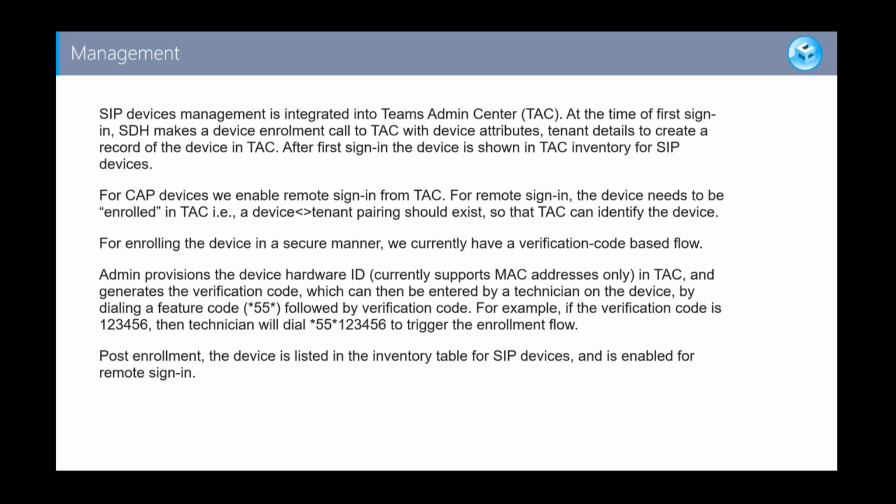Management. So like I said, one of the benefits of having SIP gateway and utilizing your devices with Teams is that you can manage the devices in the TAC, right? So after the device signs in, basically they are enrolled in the TAC, and you can see the devices within the Teams Admin Center. There's a specific tab now for those devices. I think Scott touched on that when he did his presentation for SIP devices. So you'll be able to see them in there.